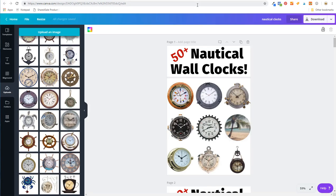And if we come over here, I'm just going to show you the way I create pins. I don't have a beach bathroom decor example right now. I just created a bunch of pins about nautical wall clocks. They're going to go on our nautical clocks board, and they're going to link back to our nautical clocks page. So you can just see how you're able to share more of your content.